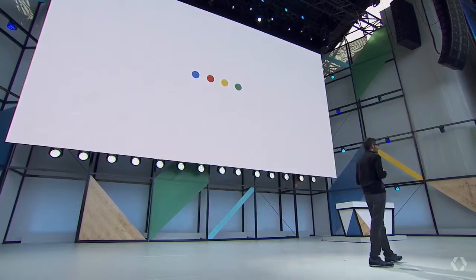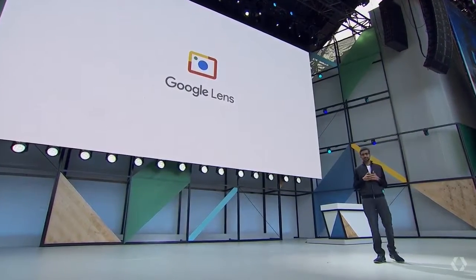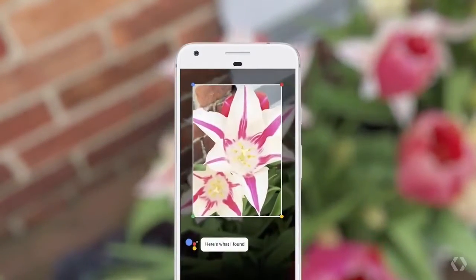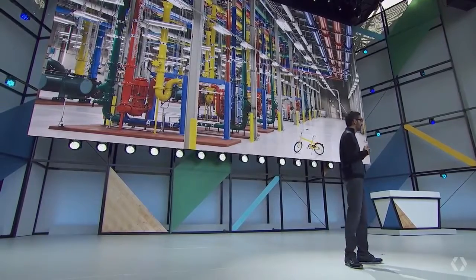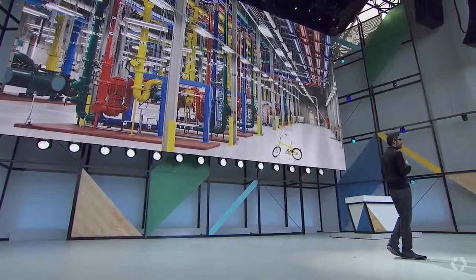And so today, we are announcing a new initiative called Google Lens. We'll ship it first in Google Assistant and Photos, and it'll come to other products. So how does it work? So for example, if you run into something and you want to know what it is, say a flower, you can invoke Google Lens from your assistant, point your phone at it, and we can tell you what flower it is.